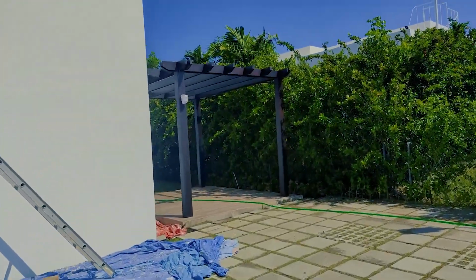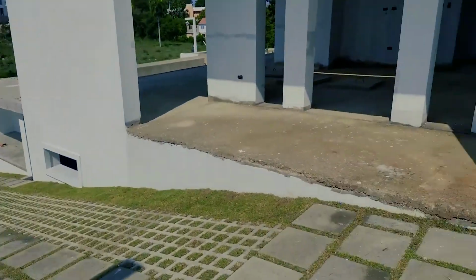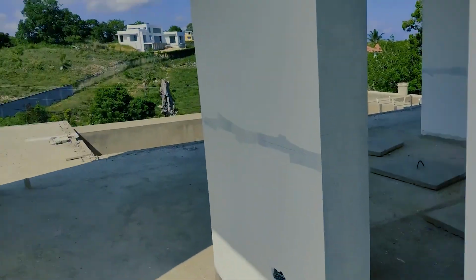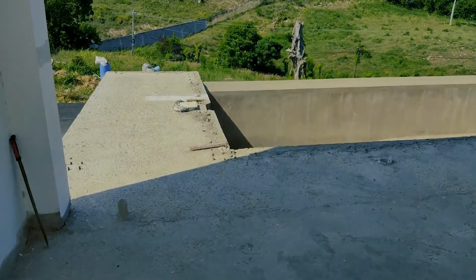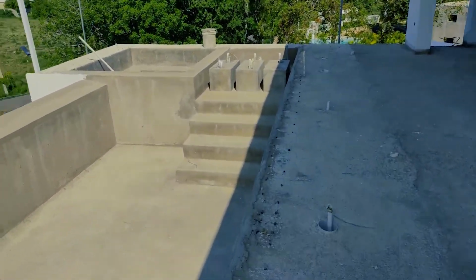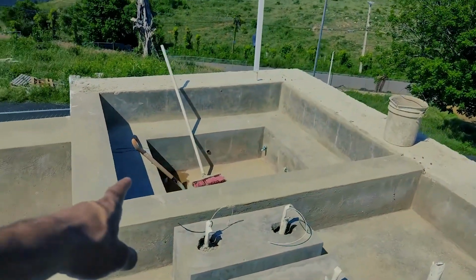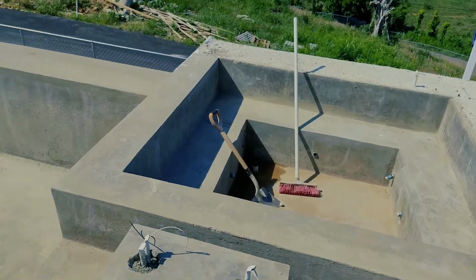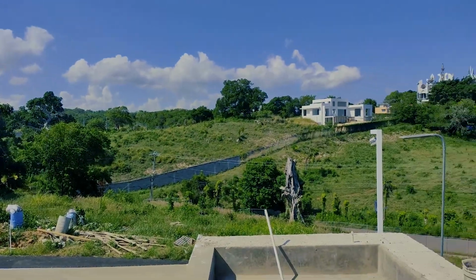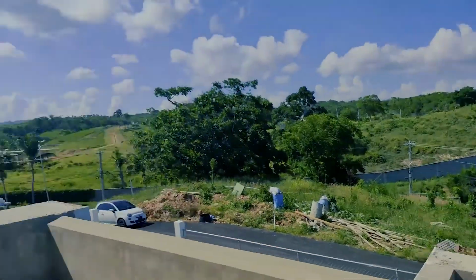That's the gazebo here. We have a space for at least 6 vehicles. That's the swimming pool. Huge. The architect also built this space to sit down and have some drinks with this nice view. And here is peaceful. You don't hear almost anything.